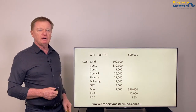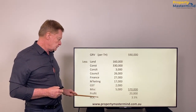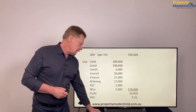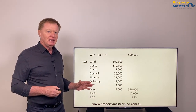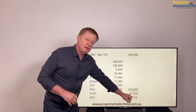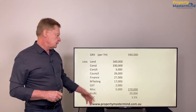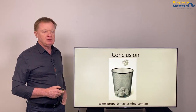We're selling for $590. We're making the grand sum of $20,000 profit, which is a 3.5% margin. Obviously, what's the conclusion about that? It's a dead duck. We'd be wanting 18-20% there, and so this is nowhere near working. So the obvious conclusion, it's a rubbish bin job.